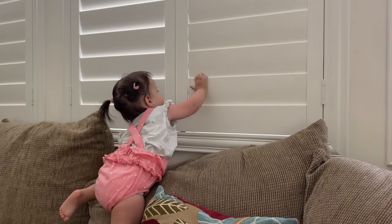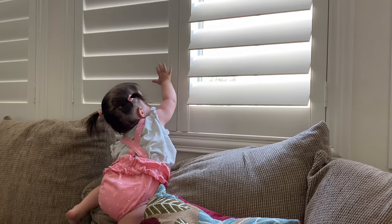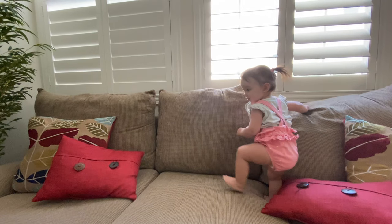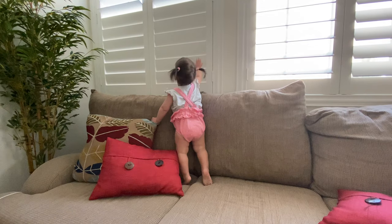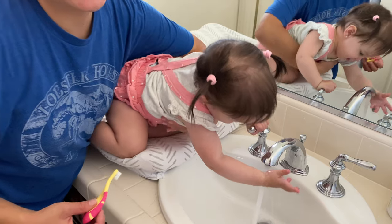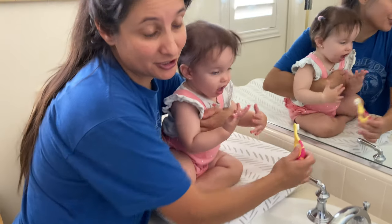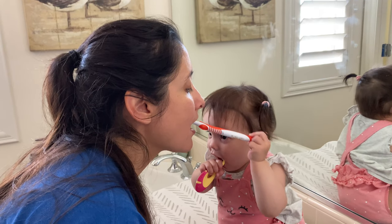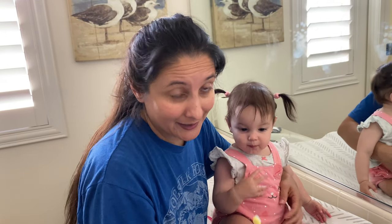After our morning walk, we took care of some daily to-dos. Thank you. Can you open the ones over there on the left? Thank you. So nowadays, Katelyn likes to brush my teeth. Which helps me when I have to go brush hers.